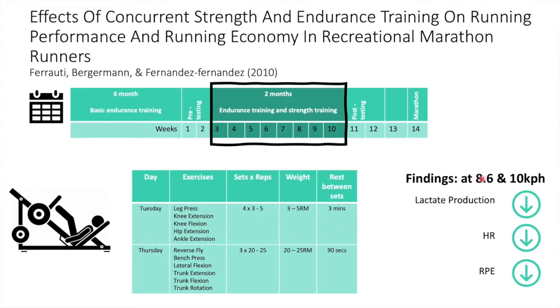And what it found, again, with running economy, we're looking at 2 different speeds, so the energy costs or oxygen costs, or from this paper we looked at lactate production, heart rate and RPE. So at those 2 speeds, lactate accumulation was down between at the start of 2 months and the end of the 2-month program. Heart rates at those 2 speeds was lower, and also RPE, so rate of perceived exertion. So generally this is a scale of 1 to 10 or 6 to 20, and it's how hard you feel that you're working at on that scale. So they're reporting that it felt easier at those 2 speeds after a 2-month endurance and strength training program.